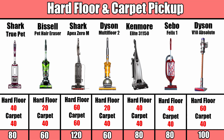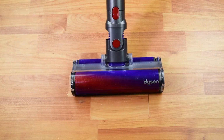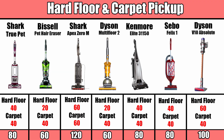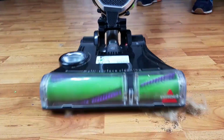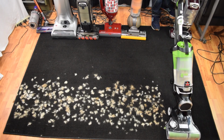Here the big winners were the Shark Apex and the Dyson V10 Absolute, in part because of their amazing hard floor performance with their soft rollers, but the Apex is basically unparalleled with both hard floor and carpet pickup. Some quick points on the losers in this area. The Dyson Multifloor 2 was not good at all on hard floors with pet hair or other debris, and the Bissell was only decent with pickup, and it also has a pretty major blind spot due to the belt being near the middle of the roller.